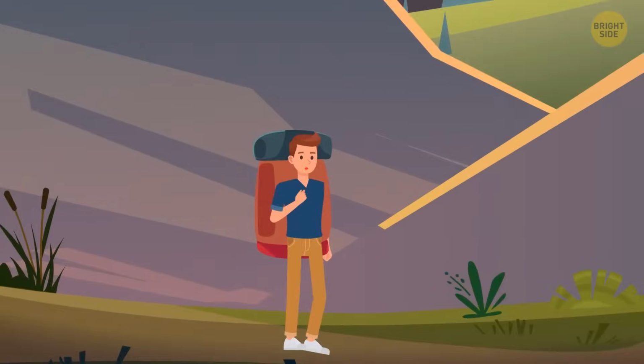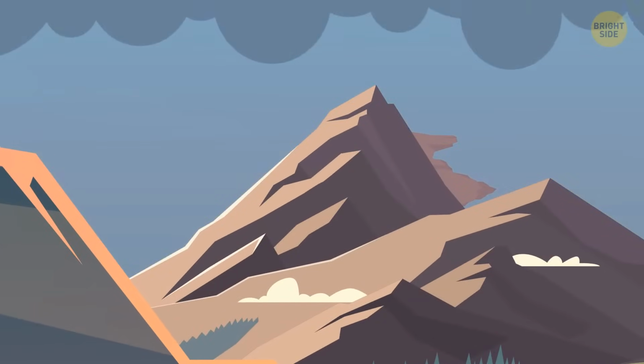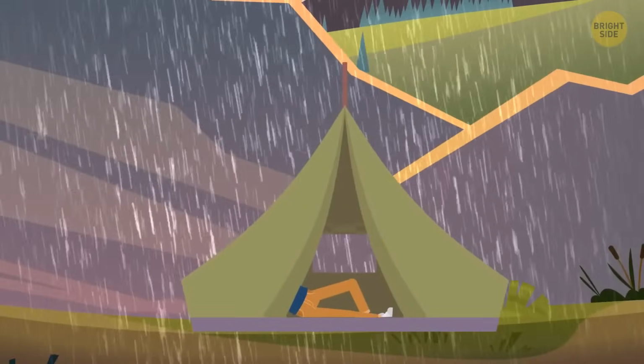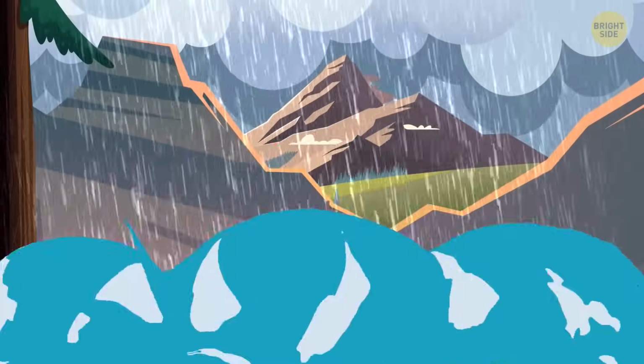And if you decided to set up your camp in a cozy-looking valley, and the rain starts falling when you're already there, well, prepare for a nice floating trip. All the water will naturally go down and into your shelter, eventually finding its way under your tent. No wonder you'll find yourself knee-deep in rainwater when you wake up.